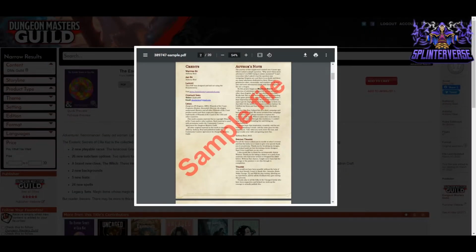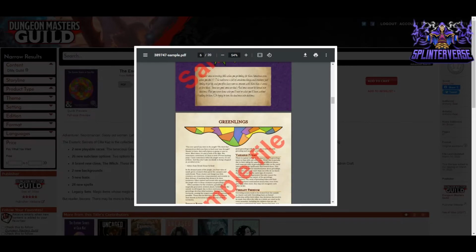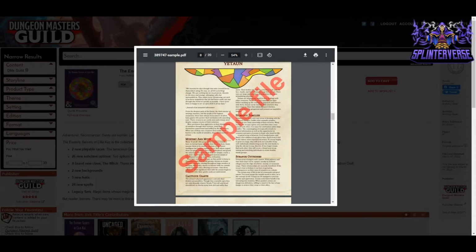And so you get to see 20 of those 67 pages in the preview, and you can see they've got the races at the beginning, and then you've got your classes with multiple subclasses, and then of course the brand new class at the end called the Witch, your backgrounds, feats, spells, etc., and then legacy sets. So legacy sets is like a concept that you see in video games quite a bit, so it's nice to see it brought into D&D.